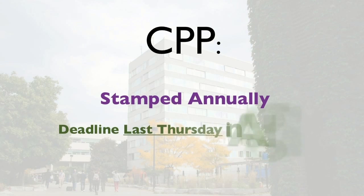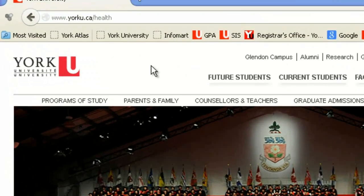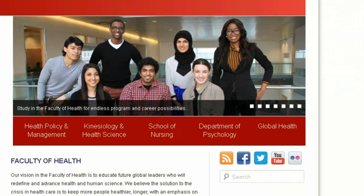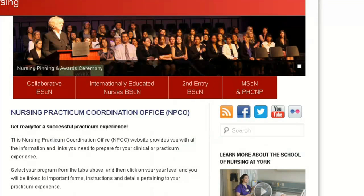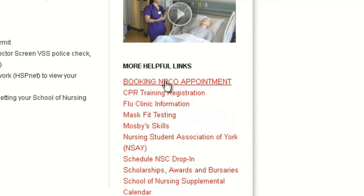Your CPP is stamped annually. The deadline for stamping is the last Thursday in August. You will need to make an appointment with the staff of the Nursing Practicum Office, or the NPCO, in order to get your CPP stamped. To sign up for a CPP stamping appointment, go to the Faculty of Health website, click on the School of Nursing, click on the Practicum Office, click on the NPCO appointment.